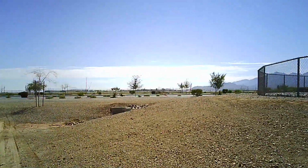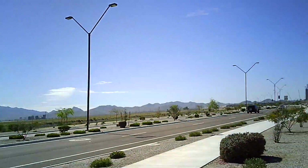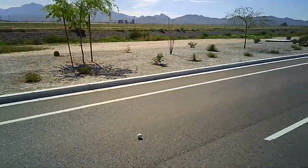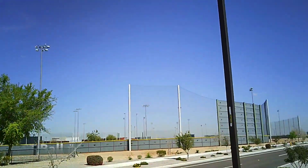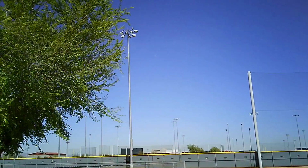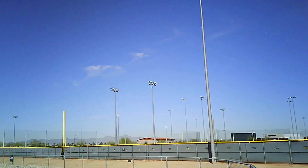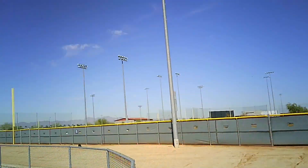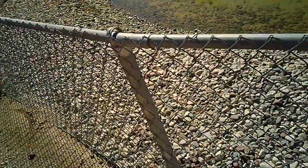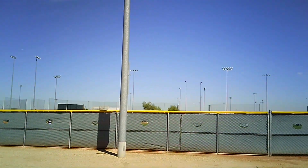Whoa, wow. Someone's broke. Where'd that one go? Wow, that's a shot. What a shot. That lefty's killing it. Oh, there's another one. Dude, I just stepped on the ball. I thought that one came out there, but those girls weren't moving. I guess they didn't see it.